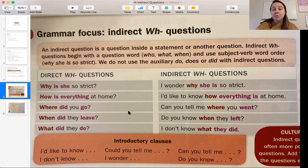Then if we look further, we're going to have some helping verbs or auxiliary verbs. Where did you go? Becomes, can you tell me where you went? So where stays the same. We get rid of did, you stays, and in the past, go becomes went. When did they leave? Do you know when they left? So when stays, get rid of did, they stays, and leave in the past is left. What did they do? Becomes, I don't know what they did. So what stays the same. Get rid of did because it's a helping verb. They stays the same, and do in the past is did.